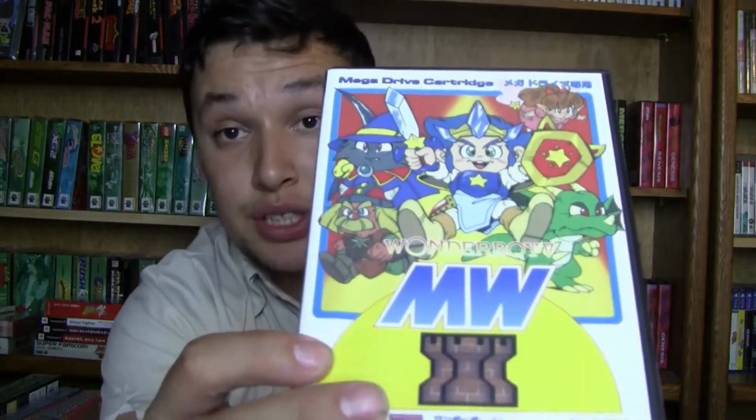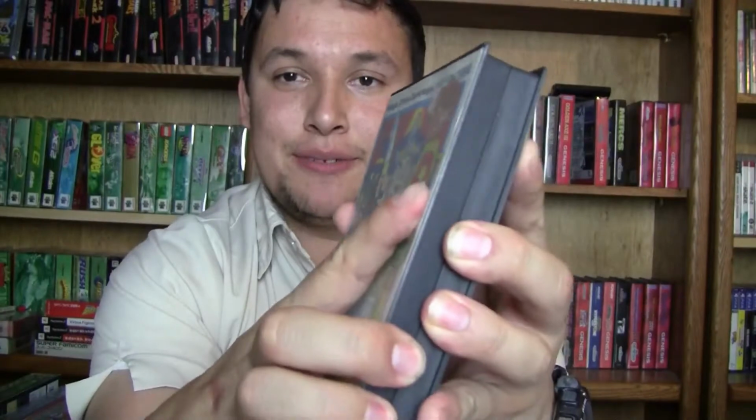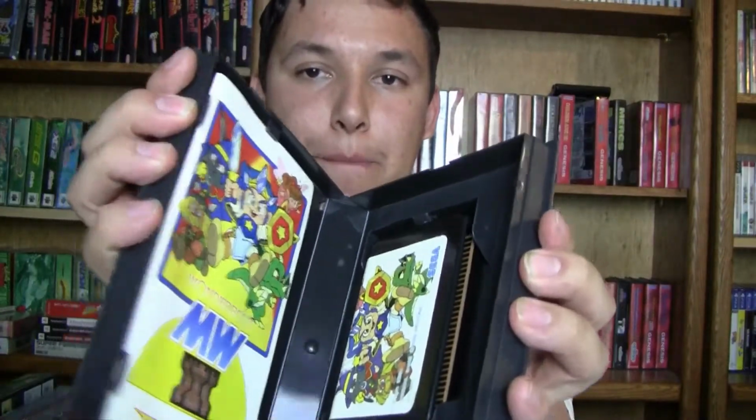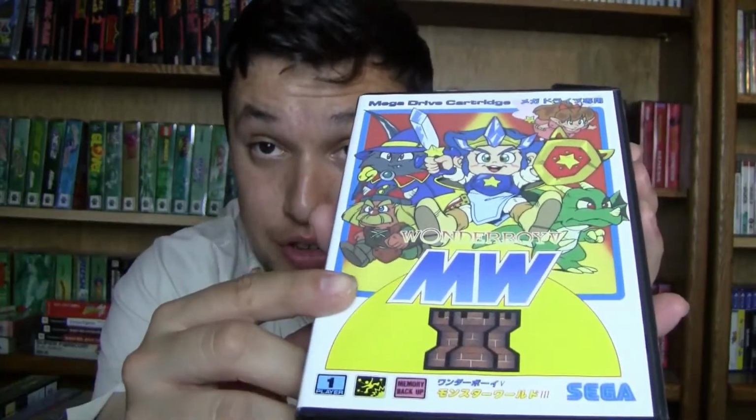Alright, we got a few more games right over here. We got some Mega Drive goodies, and you know me, I love my Mega Drive. So first up for 1,800 yen is Wonder Boy 3 Monster World. I'm sorry, I said that completely wrong. So this is 1,800 yen, complete in case, beautiful condition. And this is basically Wonder Boy 3 from the PC Engine version for the Mega Drive.